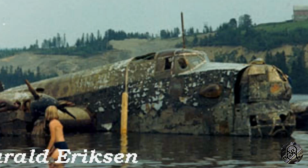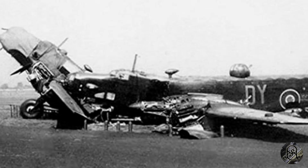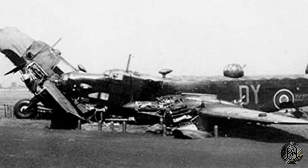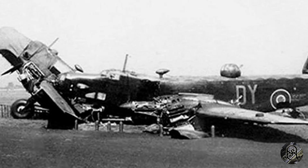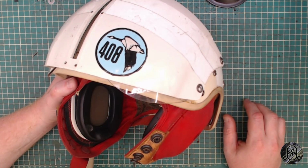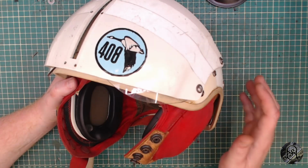Non-operational, so during training they lost 12 aircraft, 32 personnel killed, 7 injured, which actually I would say is probably quite good. Training, as most people know, is probably the most likely place you're going to get killed in the military. It's just a fact: it's a dangerous job and it's a lot of dangerous activities.